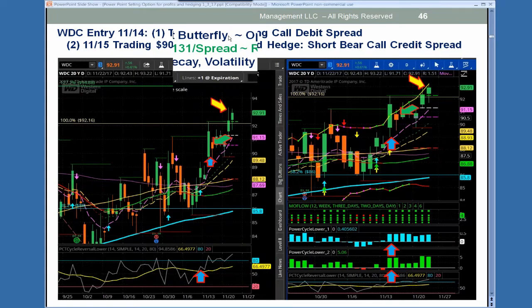So the initial trade was set up as a call debit spread, a long call debit spread, and it was trading right here. So I went long a call debit spread.